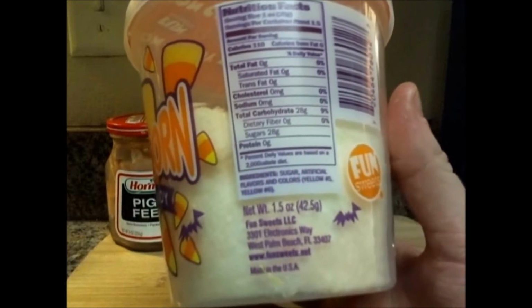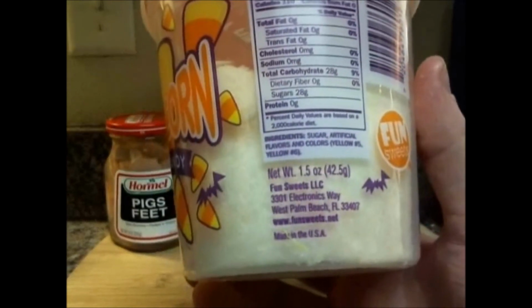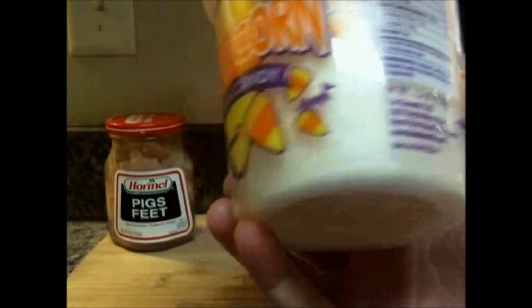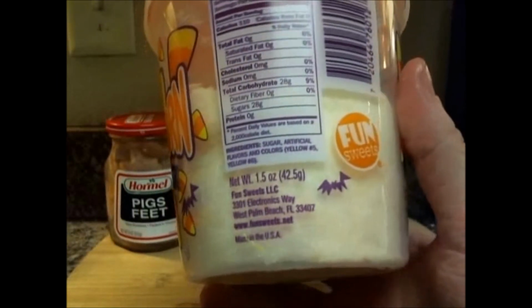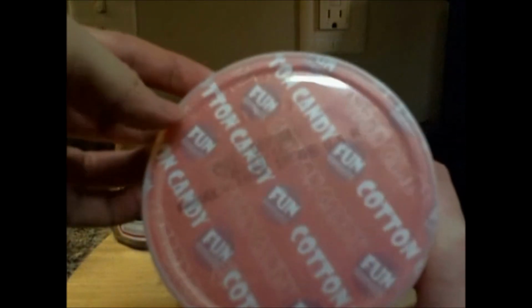Serving size, 1 ounce. Servings per container, about 1.5. 110 calories, but 0 from fat. Pretty much nothing else until you get to carbohydrates, and then it's 9%, 28 grams of sugar, which you'd expect. It's cotton candy. It's just sugar and air. Ingredients: sugar, artificial flavors, and colors. Yellow number 5, yellow number 6. I wonder which yellow is orange. Anyway, best before 6/23/14, proudly made in the USA.